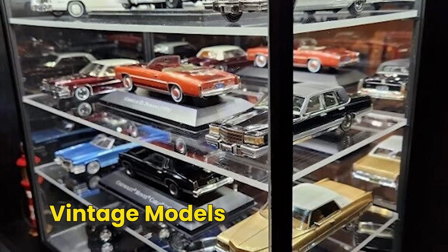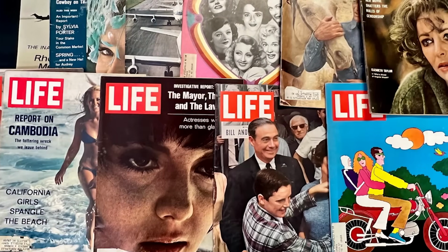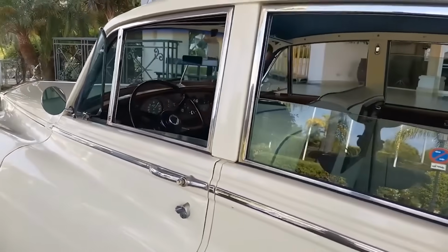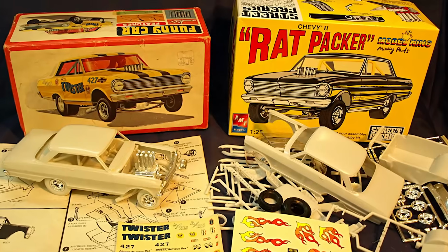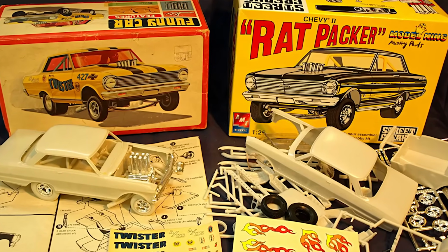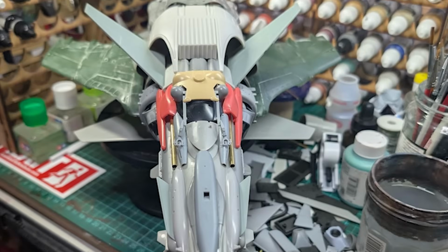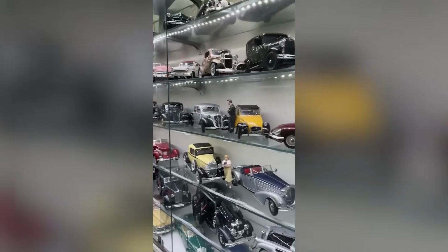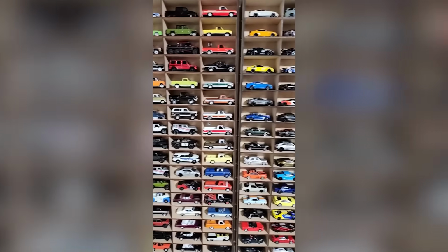Vintage models. From toy shelves to magazine covers, the word model meant different things in the 1970s, but both kinds are now high on collectors' radars. On one hand, you've got the miniature kind: die-cast cars, plastic kits, and limited-run figurines. Think classic Chevy models, slot cars, or sci-fi ships from forgotten TV shows. These tiny pieces of pop culture are now commanding serious attention and serious price tags, especially if they're still in the box.